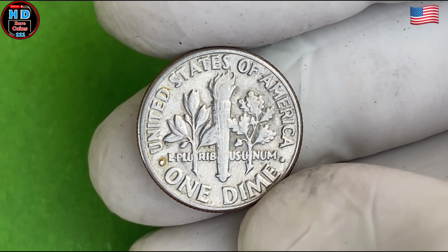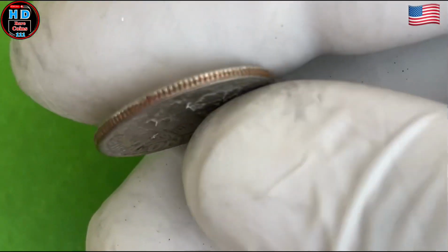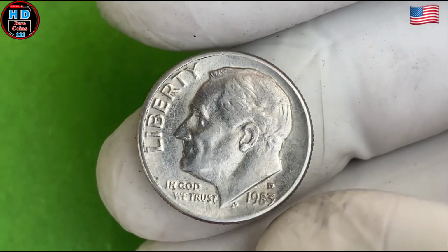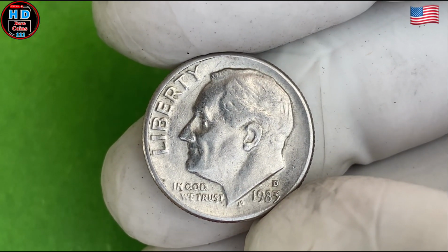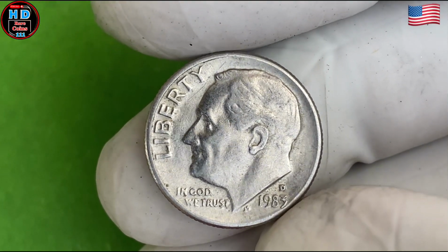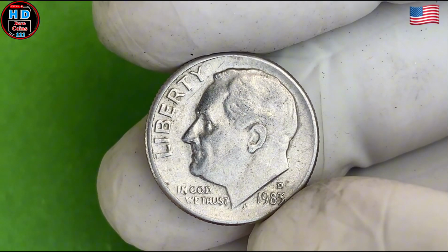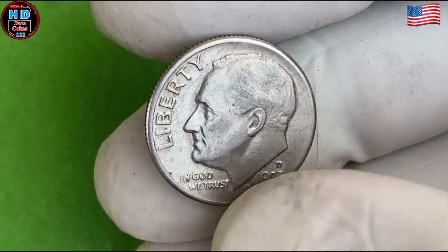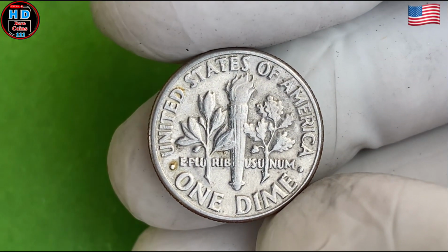This is especially true for coins from years when fewer were minted or when specific varieties or errors were created. The 1983 Roosevelt dime is a coin that falls into this category, and collectors are always on the lookout for those in pristine condition. One of the key factors that make the 1983 Roosevelt dime valuable is the number of uncirculated or near-perfect coins that are still in existence.